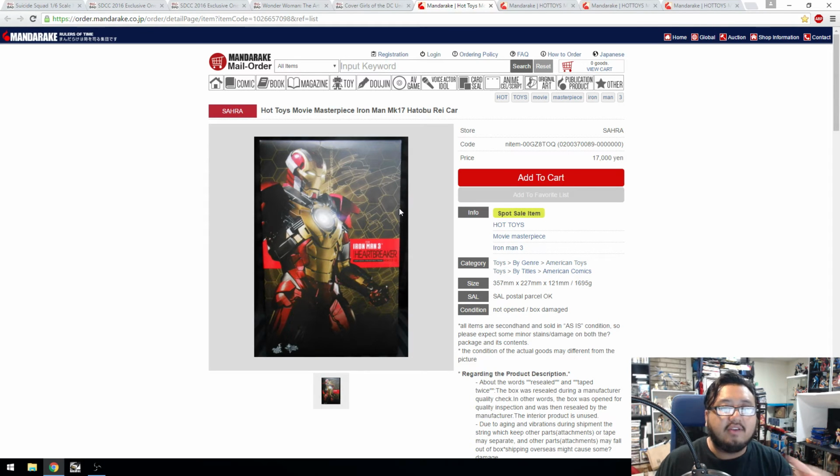This is from Hot Toys. This is the Heartbreaker, the Iron Man from, was it Iron Man 3, which is the one where he summons all his cool Iron Man suits at the end. I think for me, this is probably my favorite looking one. He looks cool. Damn. 17,000 yen. That's all I can say. 17,000 yen, which is pretty cheap compared to what you pay for a new figure. They're usually around $240, $220 for a 1/6, a 12-inch action figure.